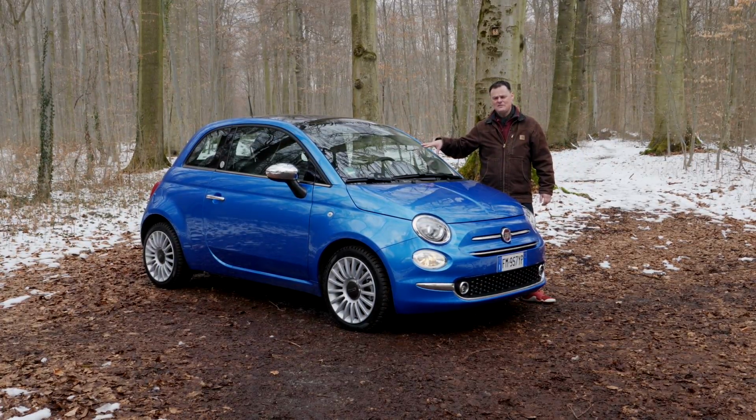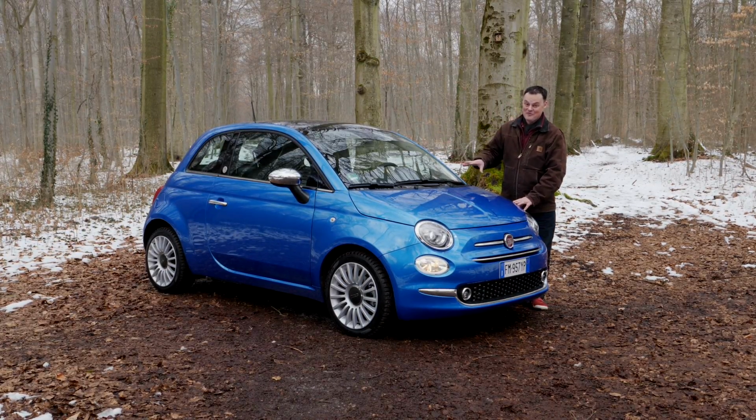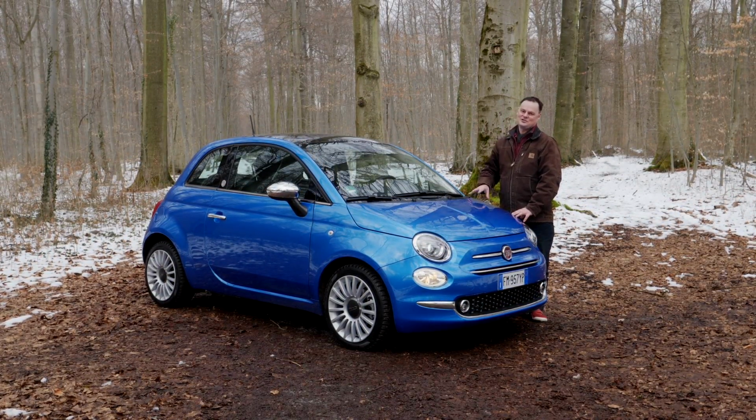They are a massive improvement, and the driving position, as long as you're not too tall for it, and I must stress that, please do sit in this car before you buy one, is actually pretty great. It's fun, and I think that's the most important thing they had to do with this car.